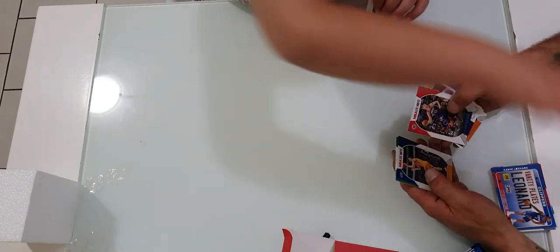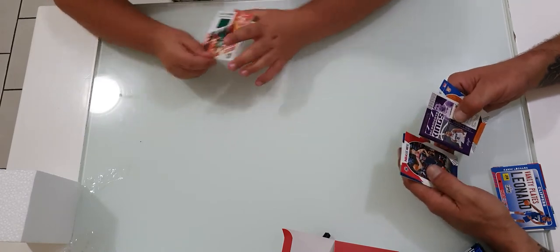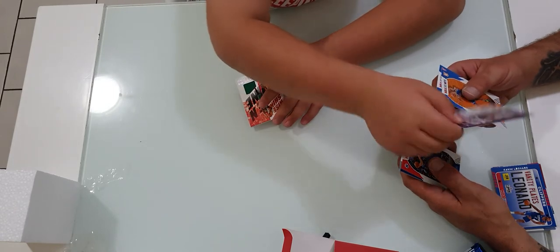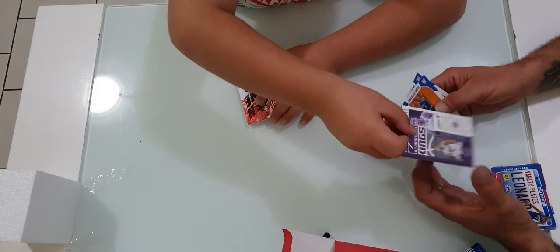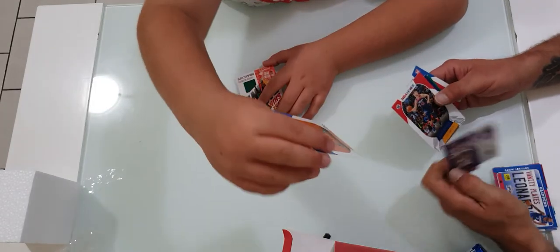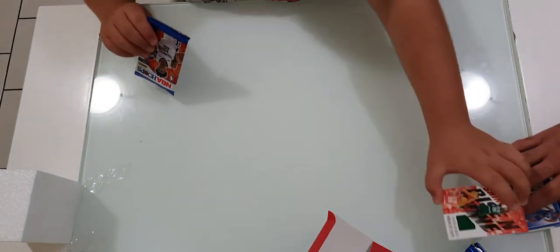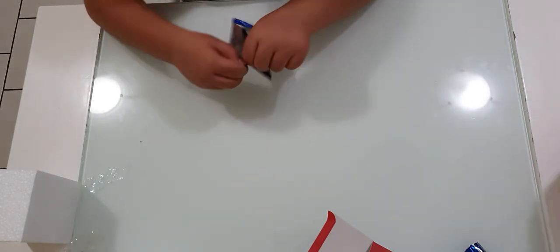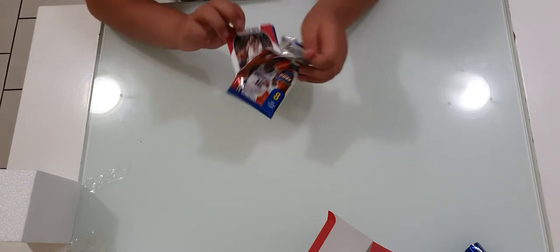Joe Ingles. Oh yeah, he's an Aussie. Is he? Yeah, Joe Ingles. Davion Mitchell, we've got the Sacramento Kings, Tyrese Haliburton. He's a rookie, he's actually very good. Obi Toppin. He's very good, he was the 8th pick. Yeah. There's that patch we got. Yeah. Just pray that we get another autograph.